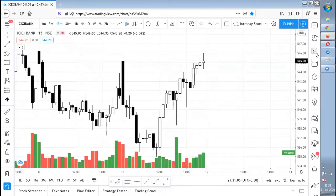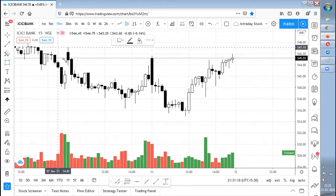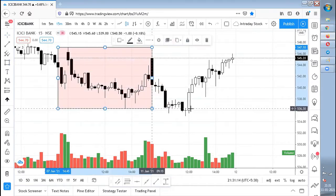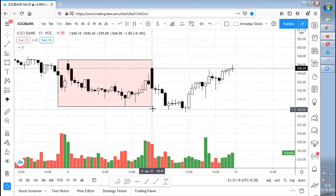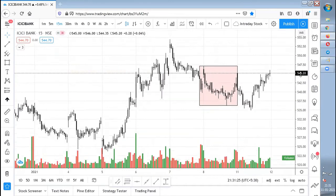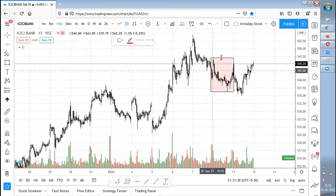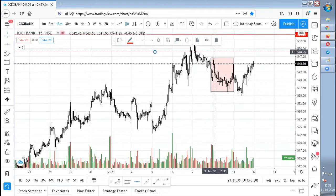So this is the ICICI Bank chart, and we'll mark the high and low of the previous day. What we basically do is wait for the candle to close below the previous day low or above the previous day high, as well as mark the other zones if at all anything is there. The possible zone we could see is one rejection over here, that was a gap up, but the main rejection was over here.